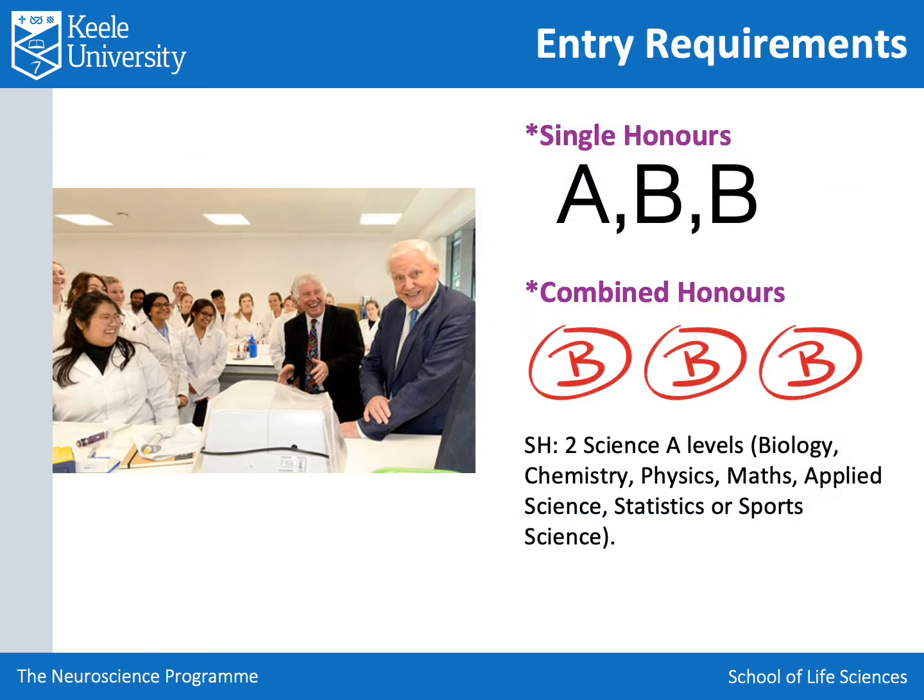So we have a new laboratory built onto our building, and it's called the David Attenborough Laboratory. And last May, Sir David came to open the laboratories and was very happy to talk to the students, as you see in this picture. The slide shows some indication of entry requirements. Again, you should look up on the prospectus to see the latest requirements. We do require a Science A level to get access to the course, but there are ways of getting onto the course if you don't have those grades or if you don't have a science A-level.